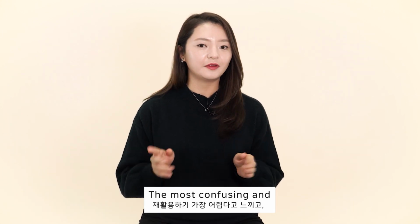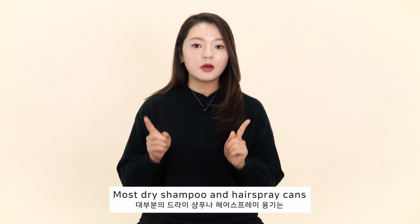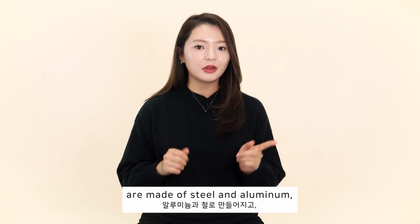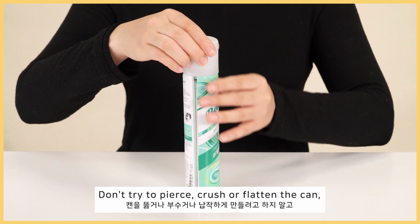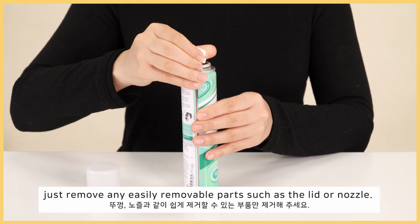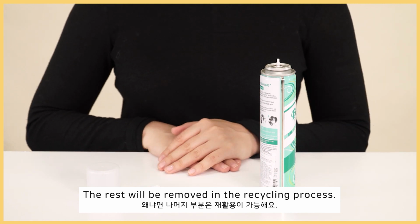The most confusing and actually difficult containers to recycle are aerosols. Most dry shampoos and hairspray cans are made of steel and aluminum, which are both recyclable. But do make sure they have been completely finished before recycling them. Don't try to pierce, crush, or flatten the can. Just remove any easily removable parts such as the lid or nozzle. The rest will be removed in the recycling process.